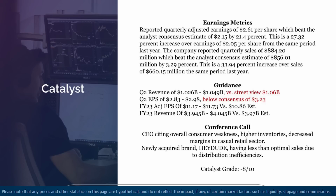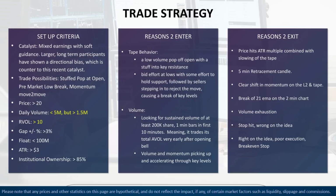Makes sense, absolutely. And so we give this overall catalyst, all things considered, a negative 8 out of 10, and that gets our attention for sure. So now we get into the actual trading strategy and what setup criteria we're looking for. Here we have the catalyst of mixed earnings with soft guidance, and larger long-term participants having shown a directional bias, which is counter to this recent catalyst.